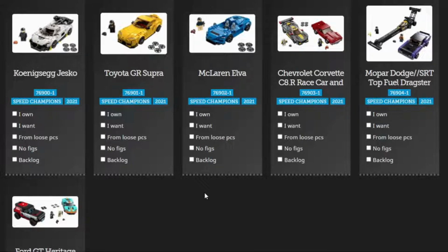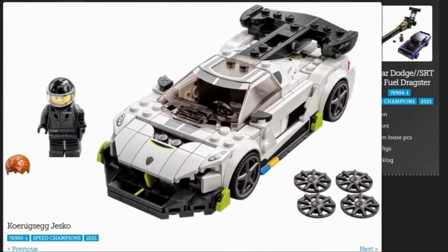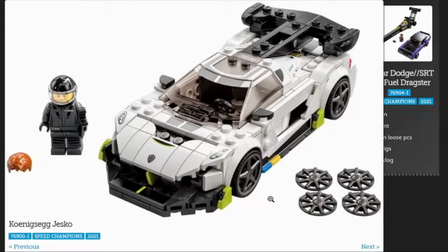My name's Nathan Masters. Today I'm going to look at some of the pictures we've got for our Speed Champions Summer Wave. These are published from JB Spielwaden, a German retailer. I'm not sure if these are officially up on the LEGO webpage yet, but Brickset has these images up, so we're going to take a look at them.